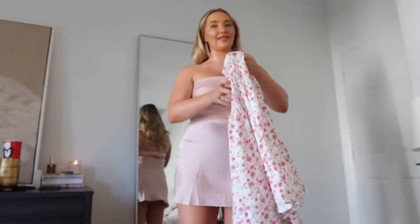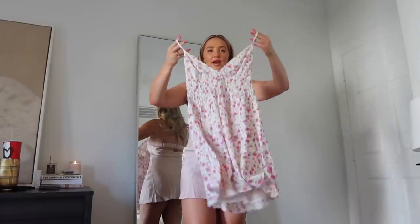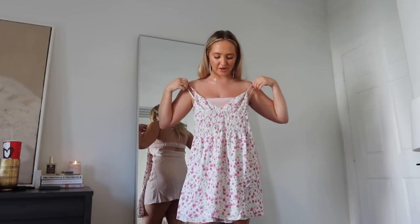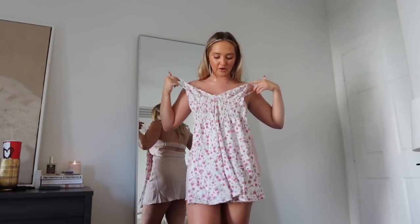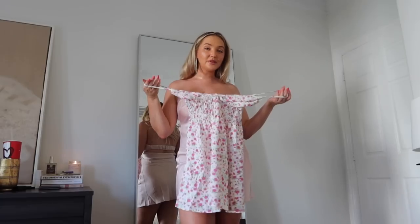Love. I also got this dress because I live in dresses in the summer. There's nothing else to wear. I love this cut. I have many from Princess Polly in this cut. I have this one in cherries as well. The cherry one's also really cute. And it's just this little floral print. It's cute because you can wear it with sneakers or just slides during the day, or cowboy boots, or dress it up and wear it with little mini heels.